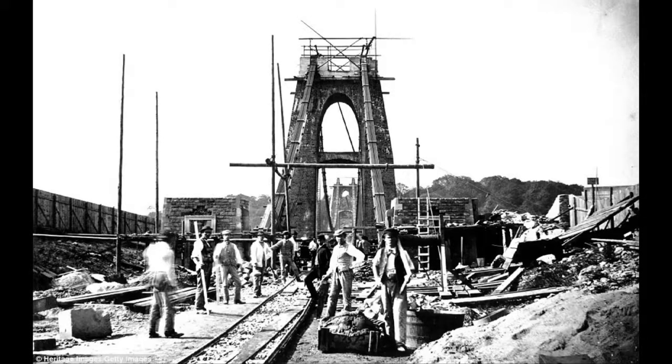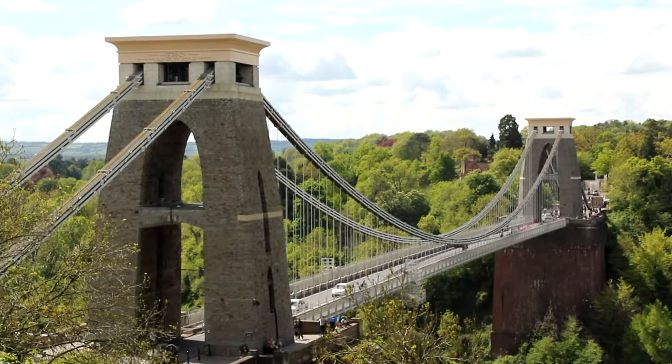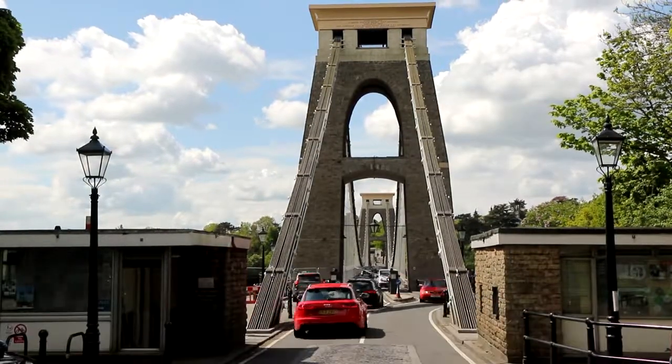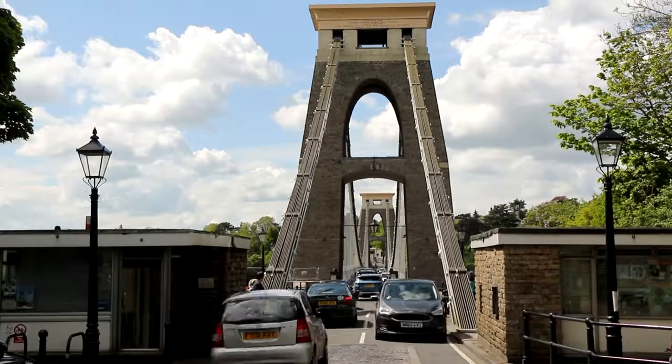Take the Clifton Suspension Bridge in Bristol as an example. It needs its health checking as it was built in 1864, which is 20 years before the first car, and is now crossed daily by thousands of motor vehicles. This means that cracks might form due to the constant traffic and wind loading on the bridge.